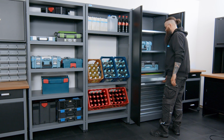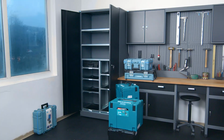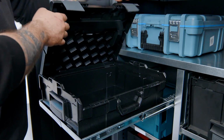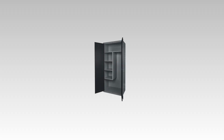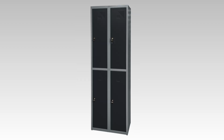Küpper's tall cabinets and material storage cabinets. Not only are they available in different heights and widths, they can also be combined with drawers for machine boxes. Also available are holders for beverage crates, clothes lockers, also available as cleaning lockers, motorcycle or e-bike lockers, and in various other designs.